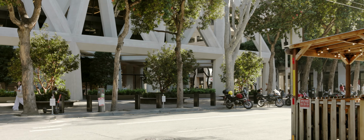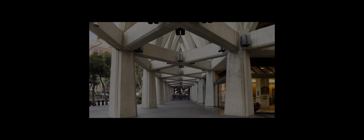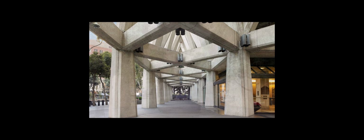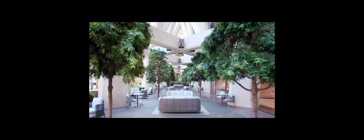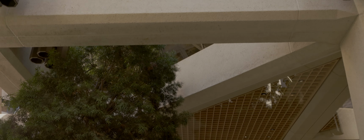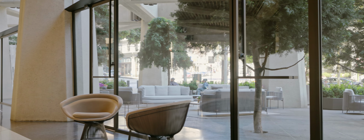We've also added greenery and tree wells to the colonnade area, an area that once was very much stark in terms of its lack of nature. So landscape has been carefully introduced in order to create placemaking around the site. The second question was, how could we connect the inside of the building better to the outside environment?